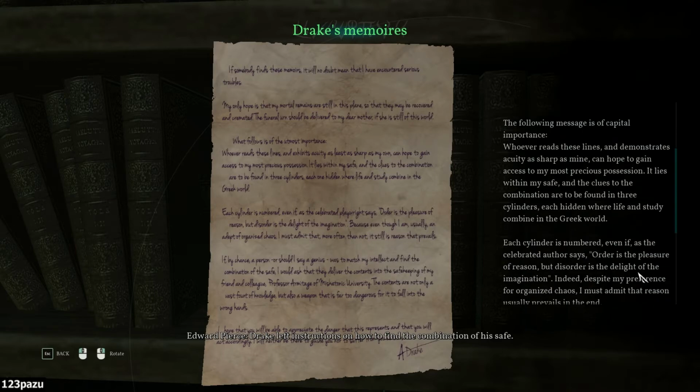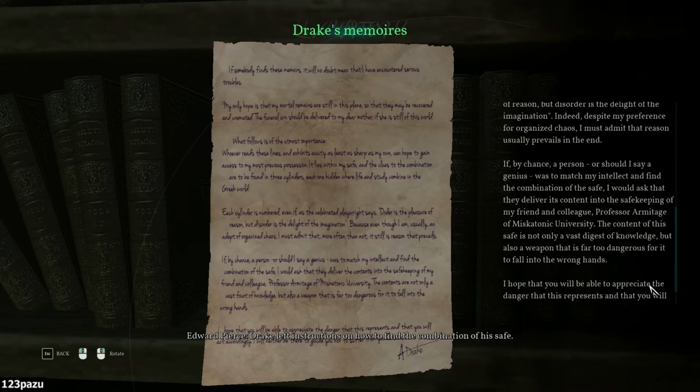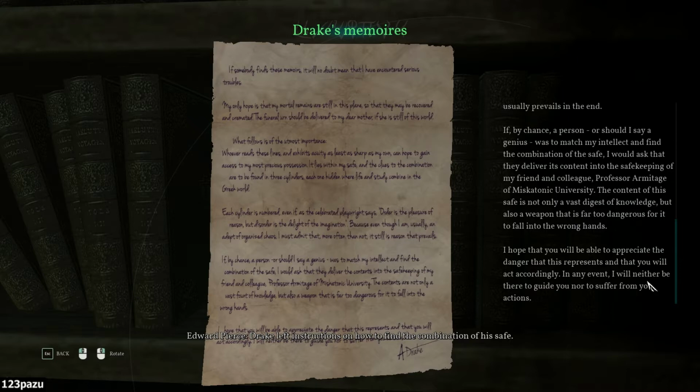Even if, as the celebrated author says, order is the pleasure of reason, but disorder is the delight of the imagination. Indeed, despite my preference for organized chaos, I must admit that reason usually prevails in the end. If by chance a person, or should I say a genius, was to match my intellect and find the combination of the safe, I would ask that they deliver its content into the safekeeping of my friend and colleague, Professor Armitage of Miskatonic University. The content of this safe is not only a vast digest of knowledge, but also a weapon that is far too dangerous for it to fall into the wrong hands. I hope that you will be able to appreciate the danger that this represents and that you will act accordingly. In any event, I will neither be there to guide you nor to suffer from your actions.